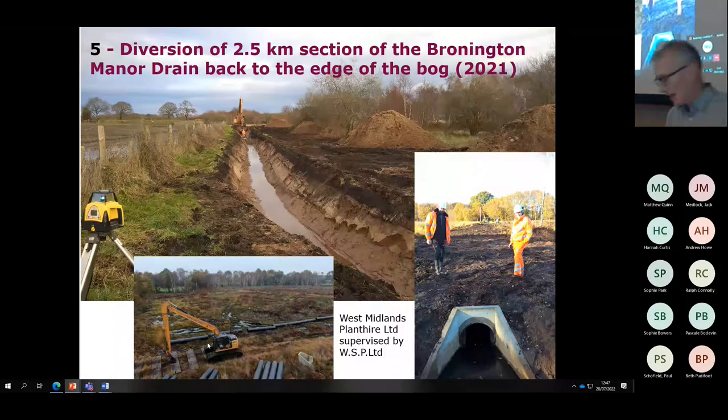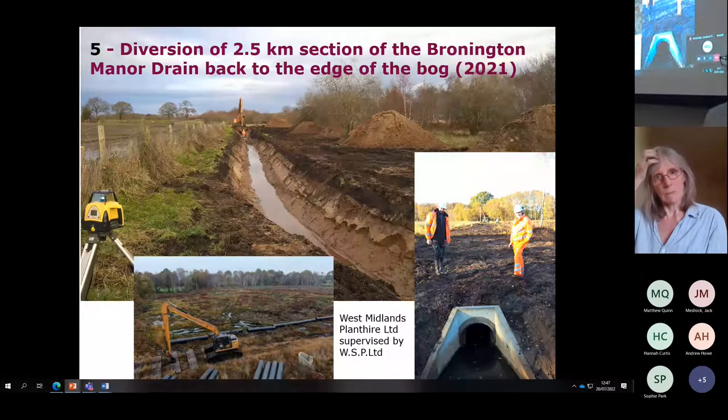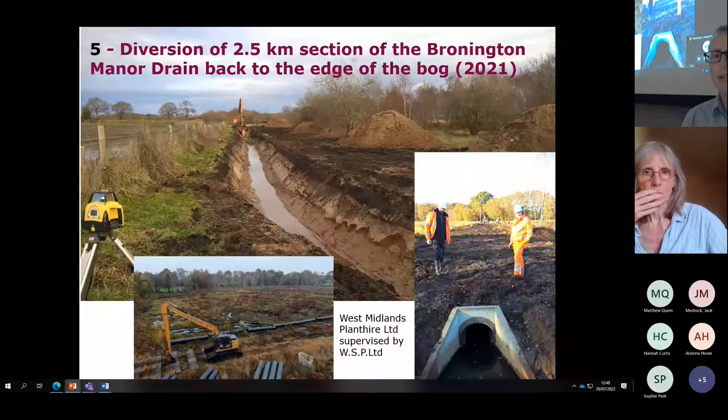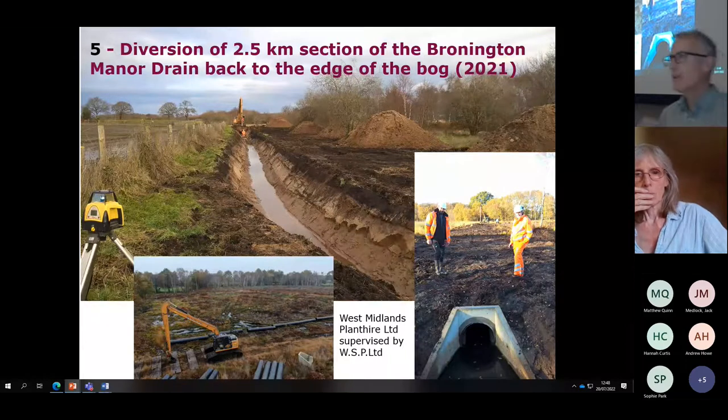And then finally, as part of the LIFE project last year, there was a major scheme to divert one of the large drains that was cut across the bog. It carried a lot of mineral water from agricultural areas beyond and took the shortest route, which meant cutting through the bog. And what we've been able to do is divert that by creating a new channel on the edge of the bog, off of the peatland, and a 2.5 kilometre section of drainage has been pushed to the edge of the bog.